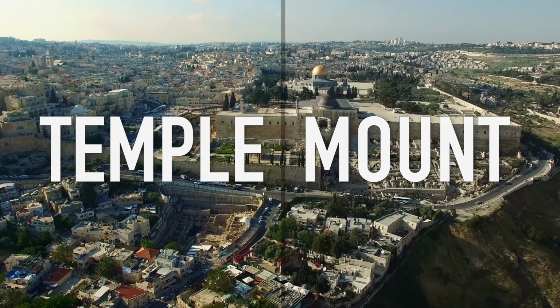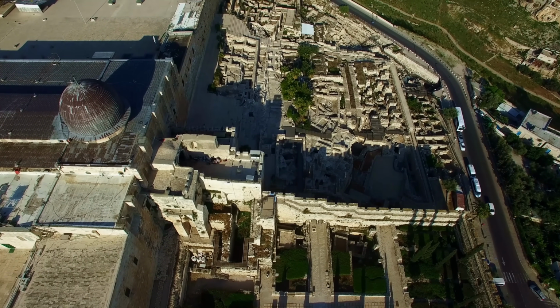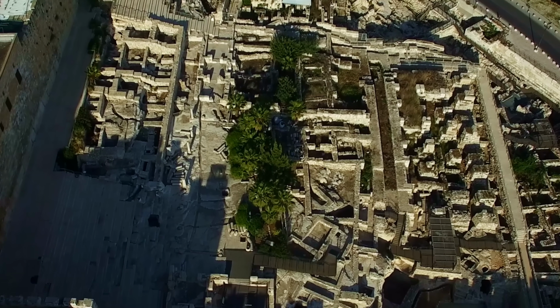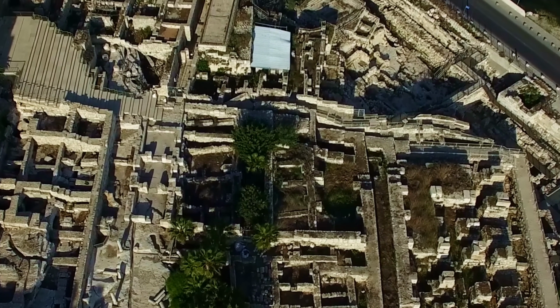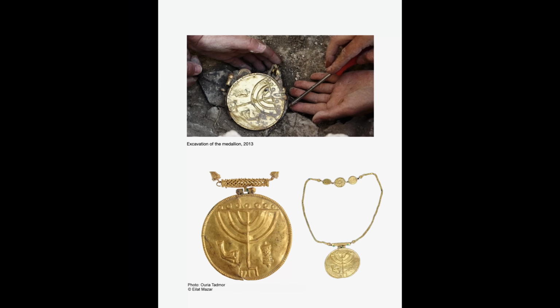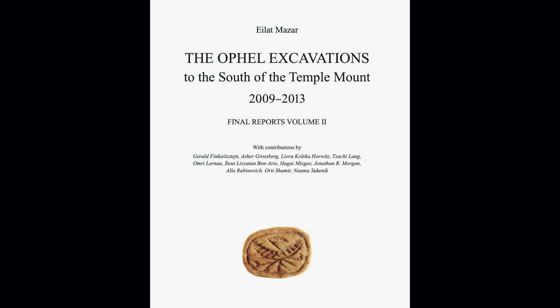In the corner of Jerusalem Archaeological Park, right by the walls of the Temple Mount, archaeologists discovered one of the most significant hoards of gold ever found in Israel. We're talking about a massive amount of gold coins, a giant gold medallion. But this is old news. This was discovered in 2013, almost 12 years ago.